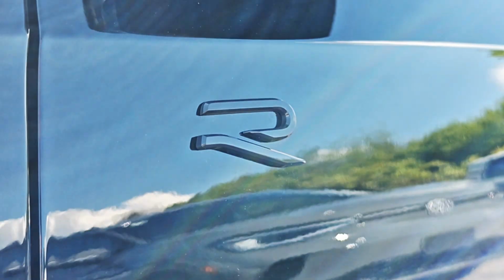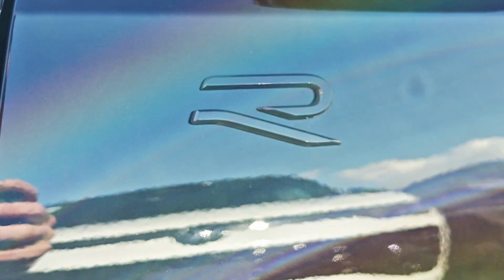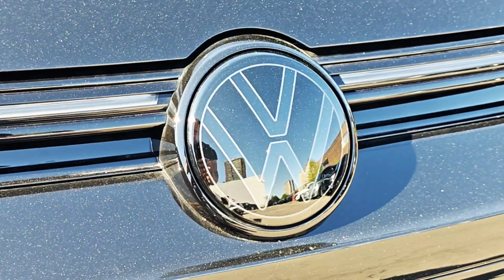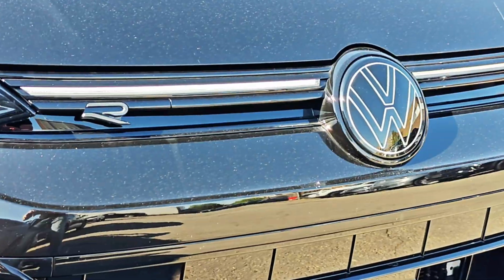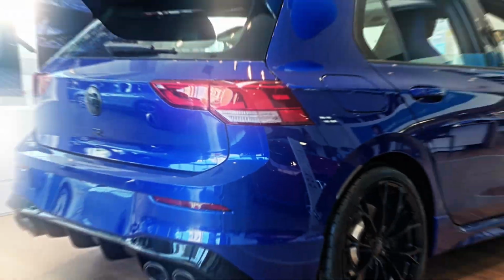The R badge that used to be on the fender of the front of the car has now moved to the door on the front passenger and driver's side and looks a little different. And you may have noticed that there's a light up emblem on the front of the car, which looks really cool. Everybody's doing that, but because of that, they've had to move some of the sensors down below into the lower grille. That's really it from the outside.